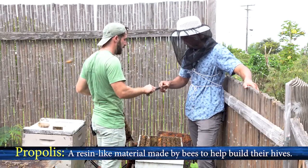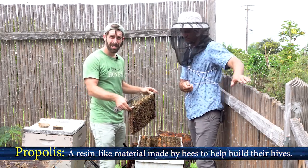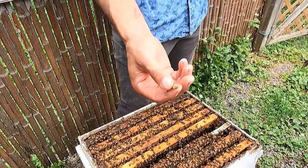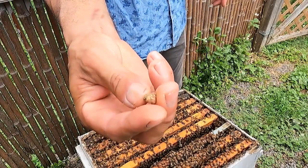There we go. You want to grab it? It's like Play-Doh. Crumbly, the Egyptians used that as a cavity filler. They used it in mummification on the inside of the skull. They also used it in cracks and crevices in the boats. Yeah, propolis. Bee glue, we can call it.